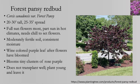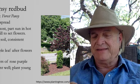Like the other trees, the full sun, the more sun it gets, the more blooms it will get. The blooms are tiny clusters of rose to purple. But after the blooms have gone away, this beautiful foliage comes out. And one thing you're going to find consistent in these varieties of the eastern redbud is right here. Does not transplant well. Plant young and leave it. If you can, get a 1 gallon. I don't know if they sell them in 1 gallon. But the smaller trees, they don't look as cool as the larger trees. But the smaller trees are much easier to grow and to manage.